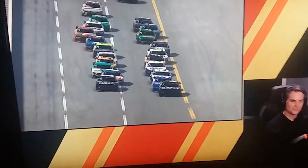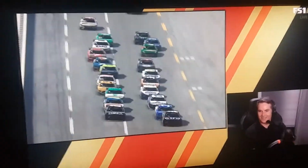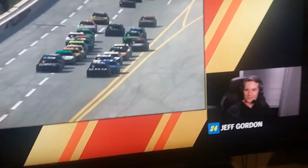Oh, Jeff Gordon. He's just sitting there. I think he might be out. The 24 of Gordon, not Byron, who both have 24. That's going to get confusing. That could have gotten confusing if I did this earlier. Trust me, it was. I think he's out of the race. Yeah, he's not even looking at the screen. He's out.